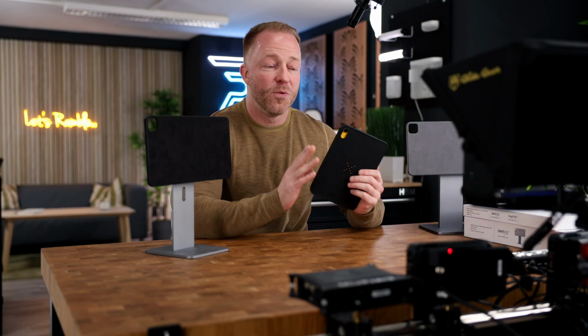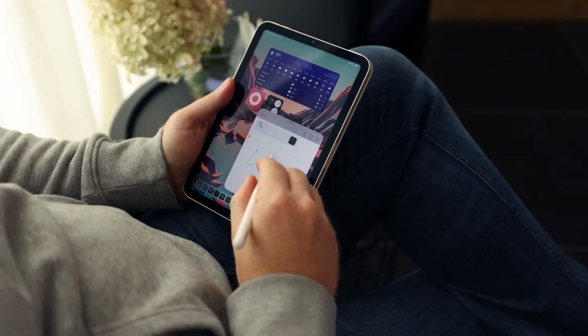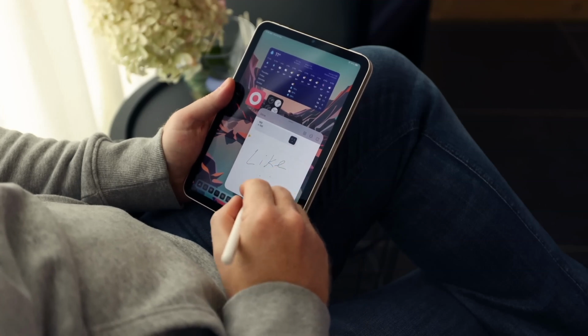Now, if you've been to this channel before, you know that I'm a big fan of the iPad. Currently, I have two favorite ones that I use every single day. One is my beloved iPad mini 6, which is my grab-it iPad, if I need to look something up really quick, if I want to jot down a quick note, or if I want to sit down and read an article, that's the iPad I will grab because it's just easy and lightweight.